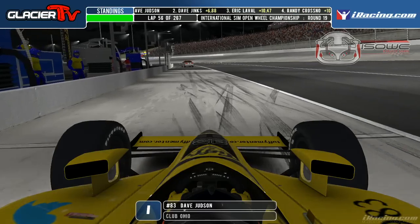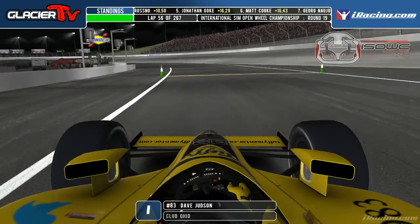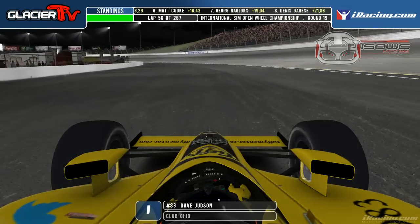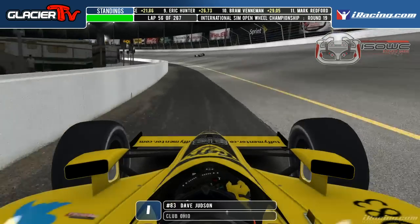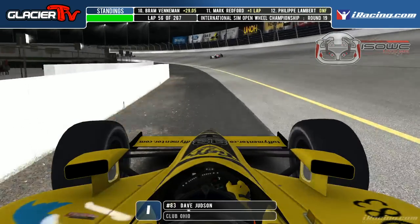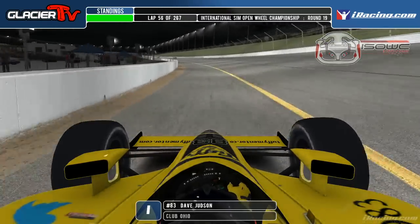So, we're going to keep an eye out to see how this is going to change things. As far as I'm concerned, Randy Crosno will come out way behind Matt Cook. He would have got himself a speeding penalty. Matt Cook is back out onto the racetrack. He's ahead of Mark Redford. We'll get confirmation of exactly who is where. Eric Hunter is just coming out of pit road, as is Bram Vanneman, as is Jonathan Goke.